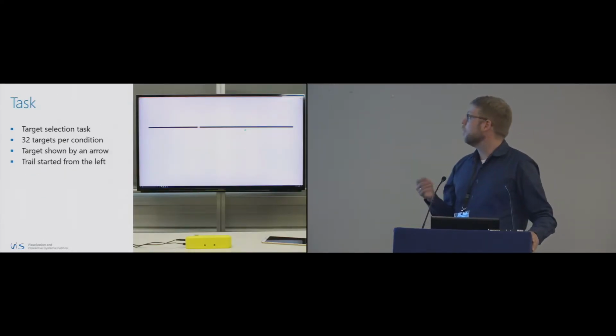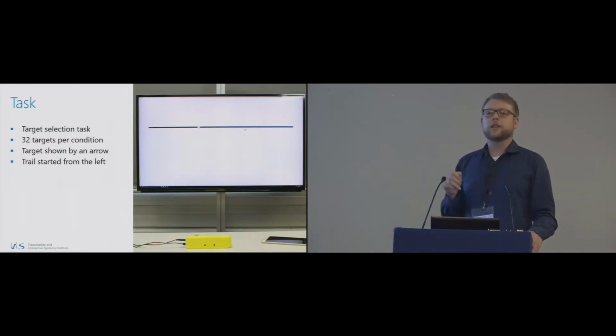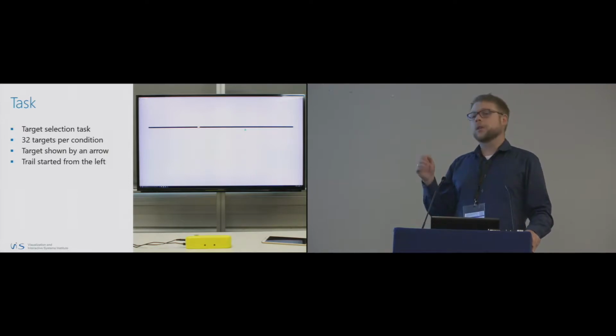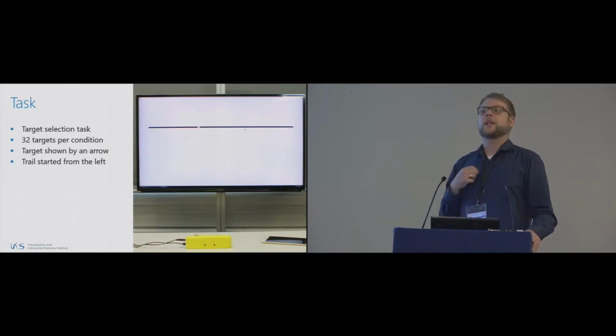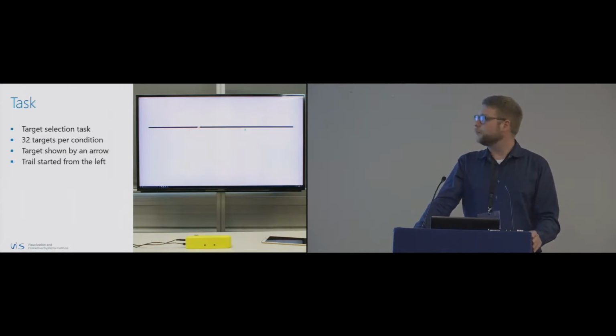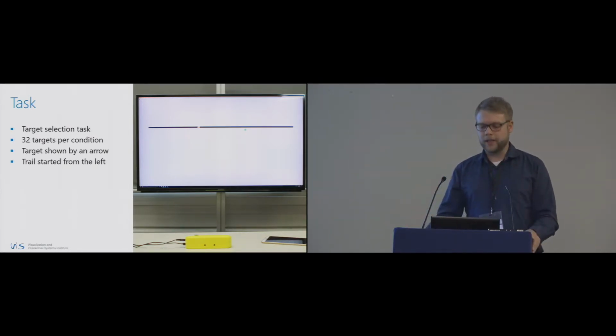The task was pretty simple. As you can see over here, we showed the software slider on the remote display with a green arrow. The target position was displayed, and in orange we had the slider knob displayed, where the user could in some conditions see where the slider knob actually is. In every condition presented, the participant had to do 32 selections. We started in every condition from the left position because we assumed that sliding to the left or to the right, on the short range of 10 centimeters we had for the slider, is equal to the left and to the right side.